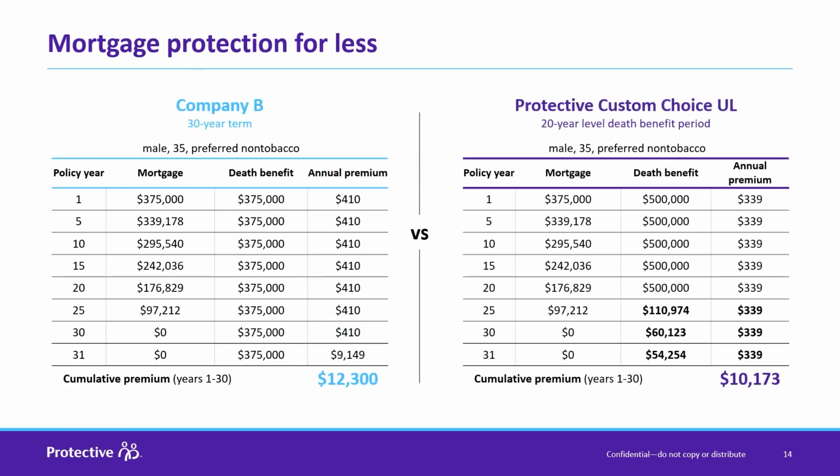And now, this is more of a sales idea. With the Custom Choice product, we actually use this a lot for mortgage protection. It just seems to work well with it. So with this, we have a company B. It's a 30-year term is what they did. The mortgage is $375,000. What we could do and still keep under the threshold, we did a 20-year level death benefit period instead of a 30-year. The reasoning behind it, I'll show you in a minute, because the death benefit can decrease and kind of matches where the mortgage is at that point.